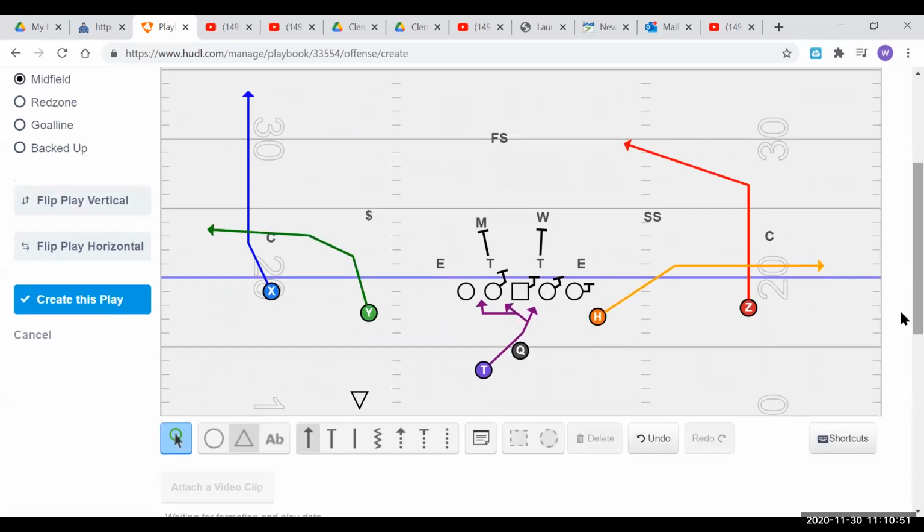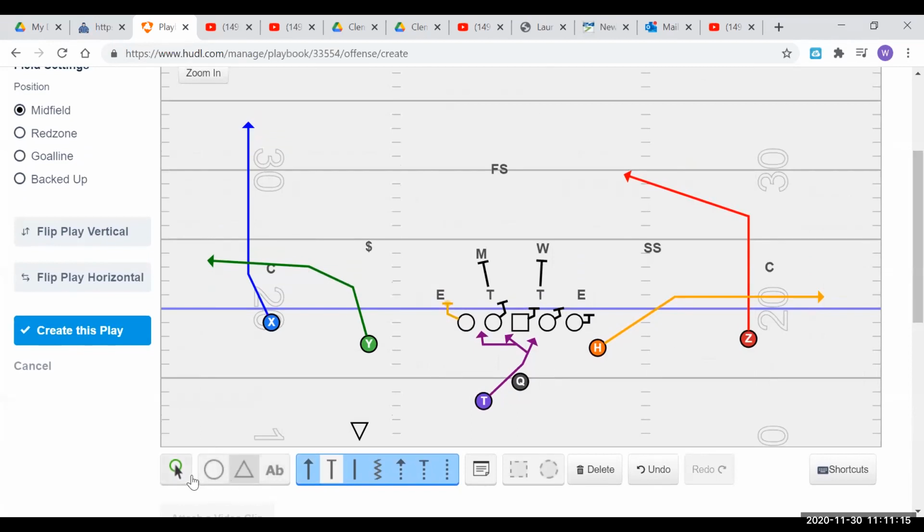Okay, so we could put the H-back, we could take him out of the route and make a kick call or a seal call, whatever you want to call that, or we can make a base call and have our tackle base up this defensive end. Okay, so we are no longer reading the defensive end. We can't ask the quarterback to read both linebackers and the defensive end. So we got to change our blocking just a tad there.